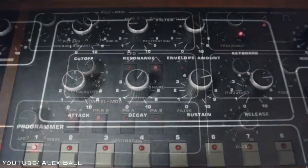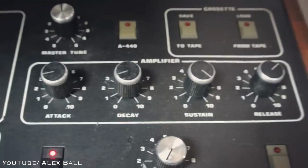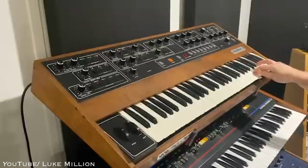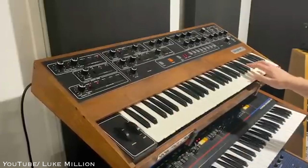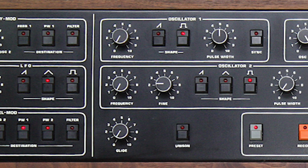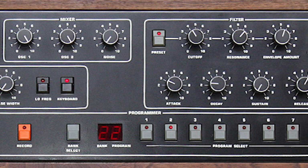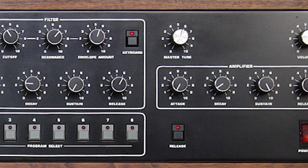The Prophet 5 offered a versatile sound architecture that could produce a wide range of tones, from lush pads and warm analog basses to cutting leads and intricate soundscapes. It featured a user-friendly interface with knobs and sliders for real-time control over parameters such as oscillator tuning, filter cutoff, envelope shaping, and modulation depth.